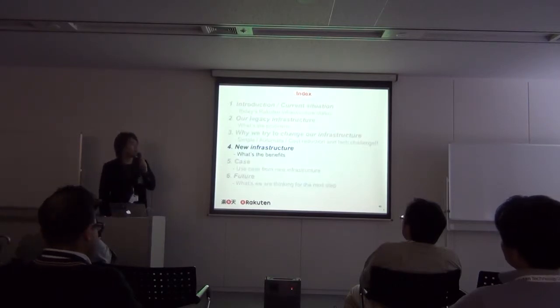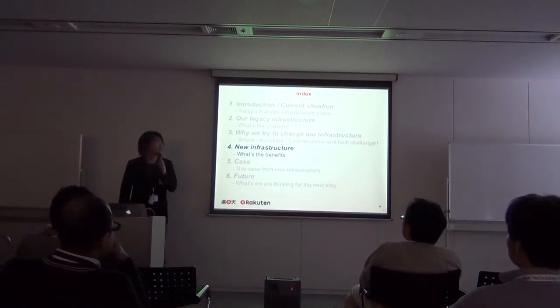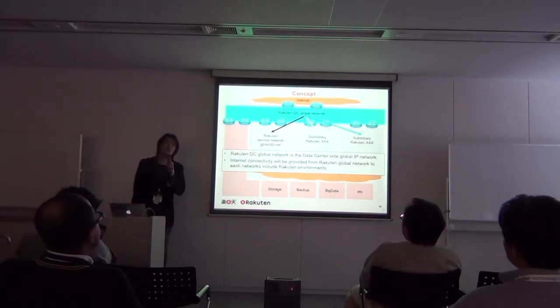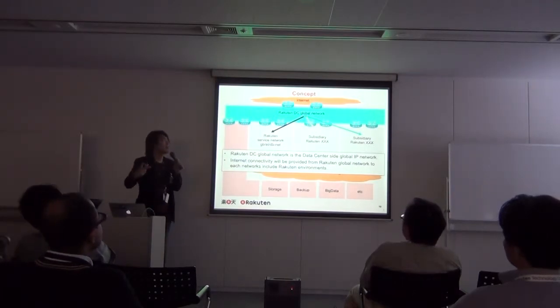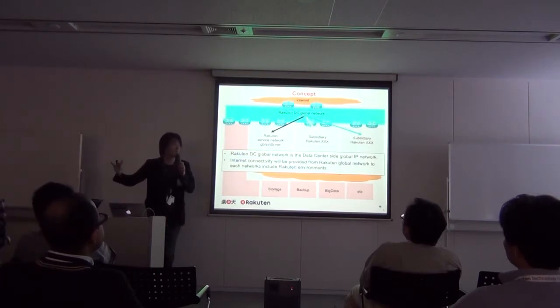So, after this motivation, these are the parts we are making. And this is our concept model. The recent model is just for the Rakuten Ichiba services, but the new infrastructure is for all of the Rakuten Group systems.